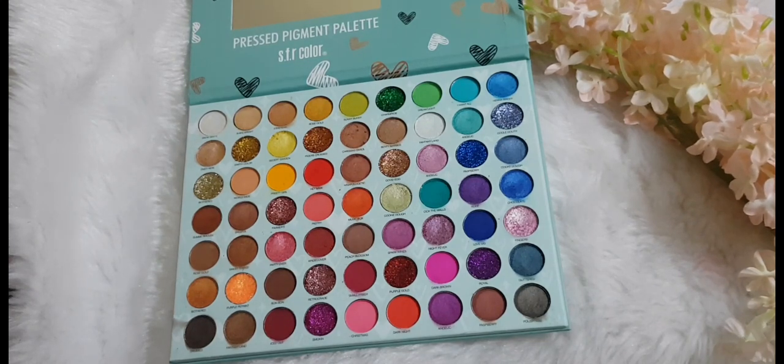I am a little bit disappointed with the matte texture. It is really streaky. Whenever I try to blend those mattes into the eyeshadow, it takes a lot of effort to get them blended. They get really patchy and streaky. But still, guys, getting 63 shades, having neutrals, brights, glitter, shimmers and everything in one palette at a price of only 500, I think that's a steal deal, I must say. So I am loving this palette.